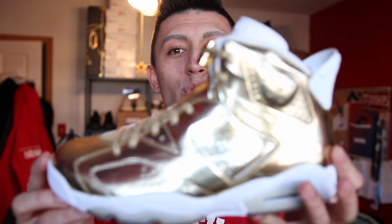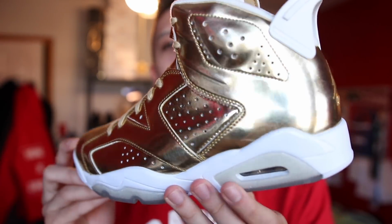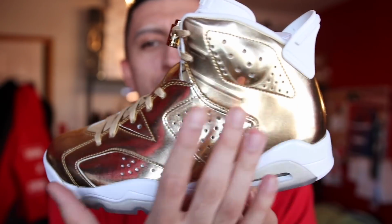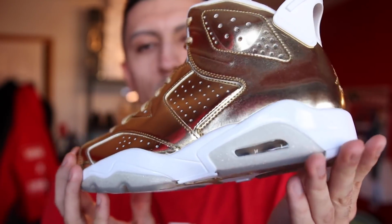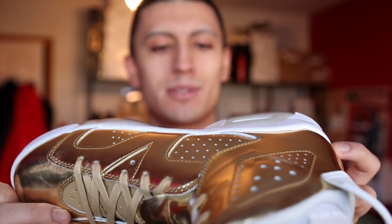And these are the Air Jordan 6 Pinnacles. The Jordan 6 Pinnacle with that freaking shiny gold upper. These are like a trophy, like a Grammy Award almost. These are bold. These are also not in my size. These are size 8. So if anyone knows someone who wants to do a size swap, I'm looking for a size 10 or 9.5. So these are brand new deadstock gold Pinnacle Air Jordan 6s.